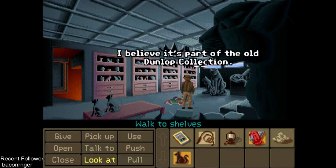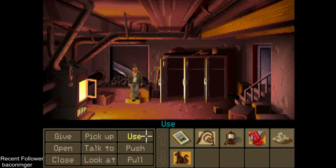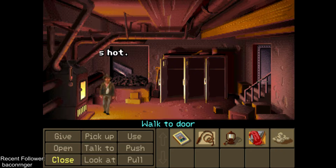I believe it's part of the old Dunlop collection. Okay. So we got a wax cat. Put the cat in the furnace. Well, it melted. That's it? It's very hot. That does me no good. Just melted it. It's hot.